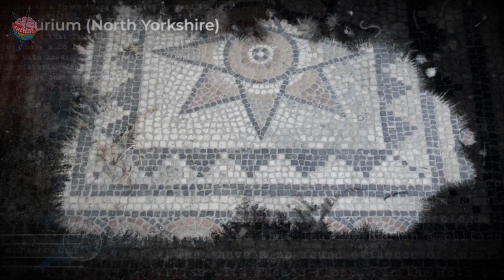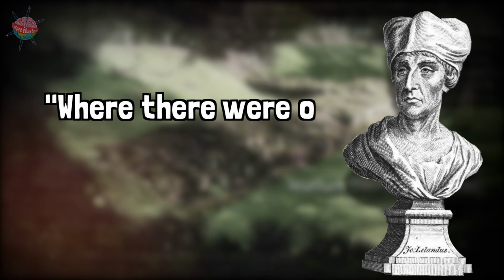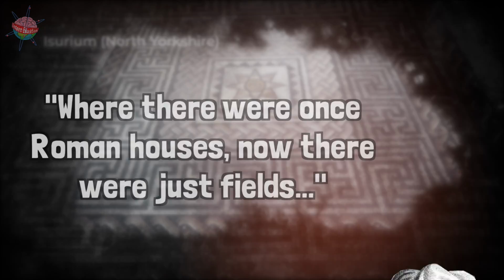In the 16th century, the historian John Leland wrote that where there were once Roman houses, now there were just fields. When the farmers ploughed the fields, however, they found coins, tessellated pavements, and water pipes, all dating back to the Roman era.